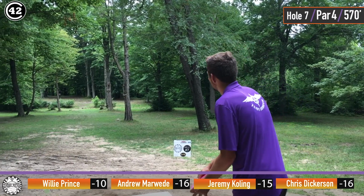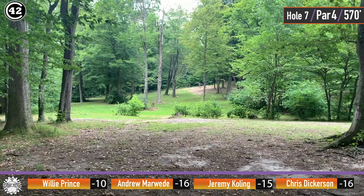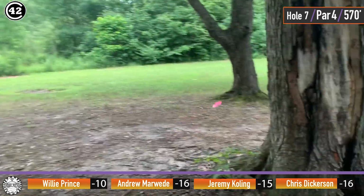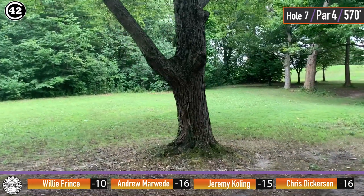Yeah, you can see those trees on the left. You want to skip just in front of those to get around, because this fairway is kind of separated by these trees that Andy just missed there. Oh, yeah. Oh, sneaking through, and that is in a great position.